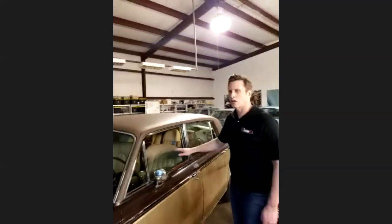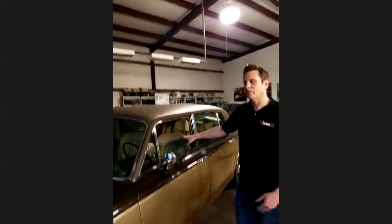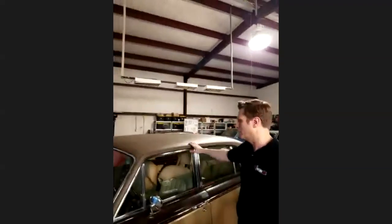I think this car is a lot easier to work on than the 77. Even little things, like the boot seal on this car, it's a much more typical boot seal. Everything about this car is better, in my opinion, than the Silver Shadow 2.